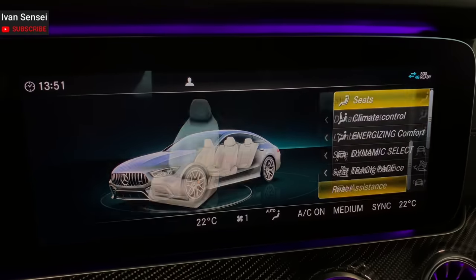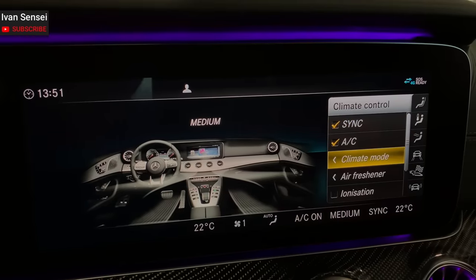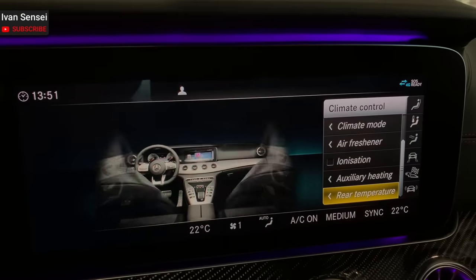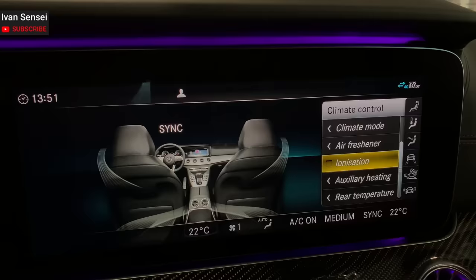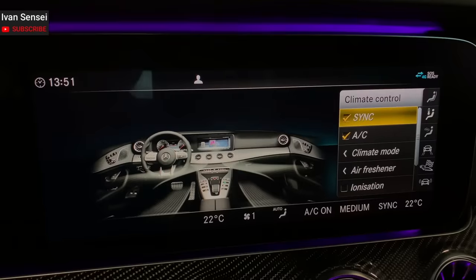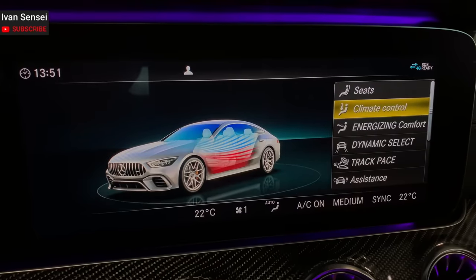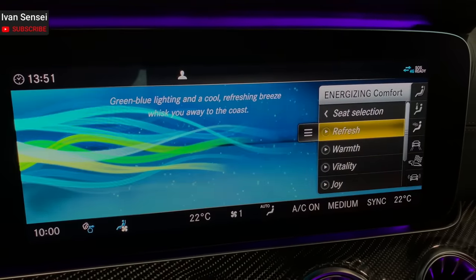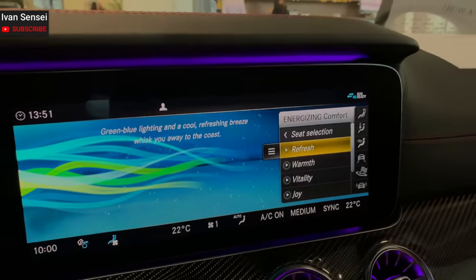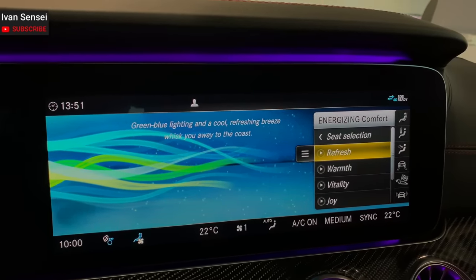You can reset. Climate control. So you can select all these things. Rear temperature, auxiliary heating. I went into full detail in my other AMG GT 4-door review. You can then select energizing comfort. So you can see nicely what it will change.